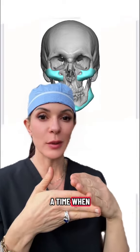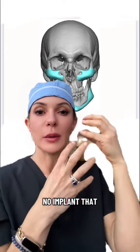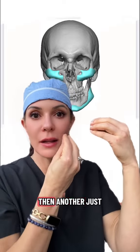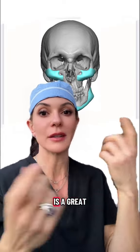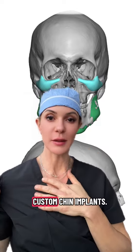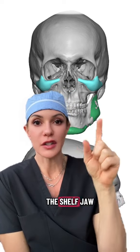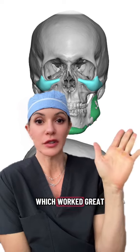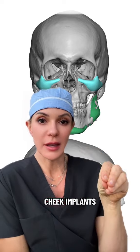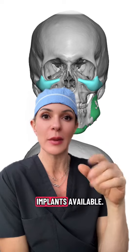And this is a time when a custom implant is really the best because there is no implant that does all three of these things and does one a lot and then another just a little bit. So custom implant is a great choice here. And here's another example of a patient who did custom chin implants. I'd previously done standard off-the-shelf jaw and chin implants, which worked great in this case, but he decided to do custom cheek implants because his needs for his cheeks didn't quite fit any of the implants available.